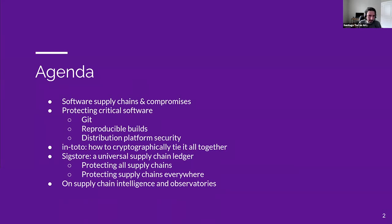Just to quickly wrap up what we're going to be talking about, I am going to talk about what exactly is a software supply chain and how can they get compromised. Then we're going to go on a bottom-up approach, and we're going to see how we can protect critical software that's used in the software development lifecycle. Then how can we tie all of the security policies and all of the security mechanisms together using a framework that I built called in-toto.